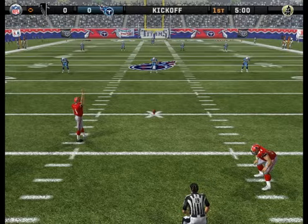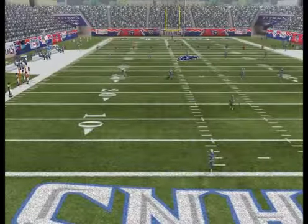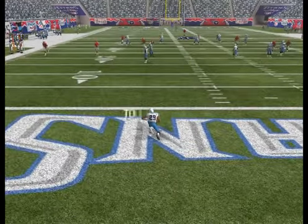Number 4 is back and ready to put this one in the air. Carr back deep to return. This one is fielded by Carr.